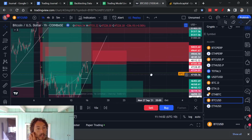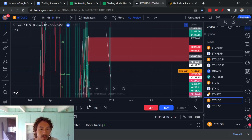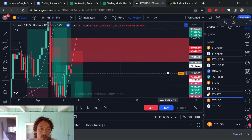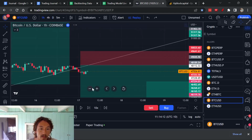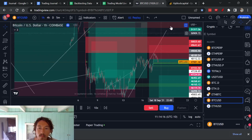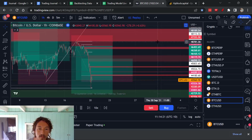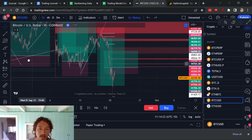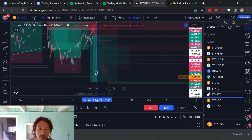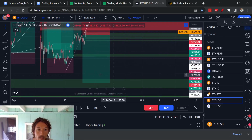Okay, we're filled. Are we going to get stopped? We also have possibly a daily exhaustion short here, which I don't think works exactly. Okay, and there's the move down, which... why do I have a long here? Oh, that was the daily exhaustion, which got pulled from a while ago.